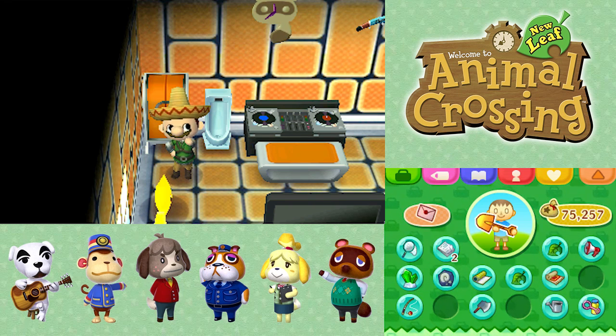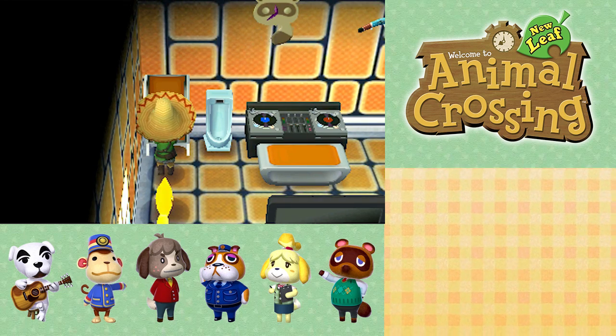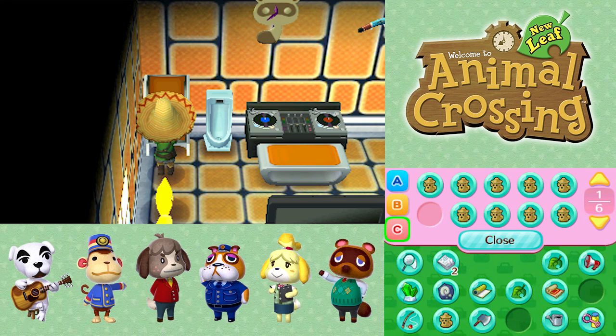But I still like the furniture, so I might ditch it later in lieu of something like you just saw. So I'm going to go ahead and put away some stuff here. I don't even know if I have enough space to do so. I'm probably going to put a bunch of gyroids in my inventory. That would probably help clear out a lot of stuff.